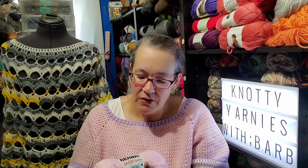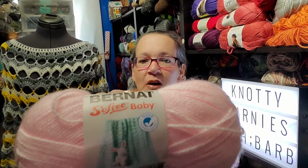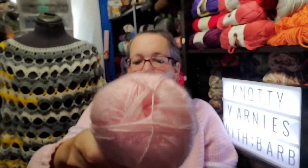So as I said, no number 2s, so I chose 2 number 3s instead. This week, I don't know if you've ever seen Bernat Softee Baby. This colorway, not a pretty pale pink, eh? It's called pink. Just pink. That's all it's called.